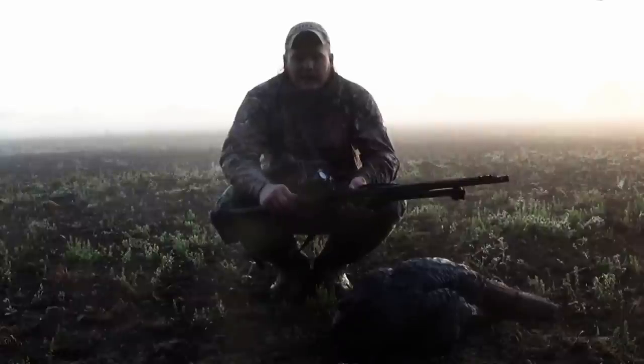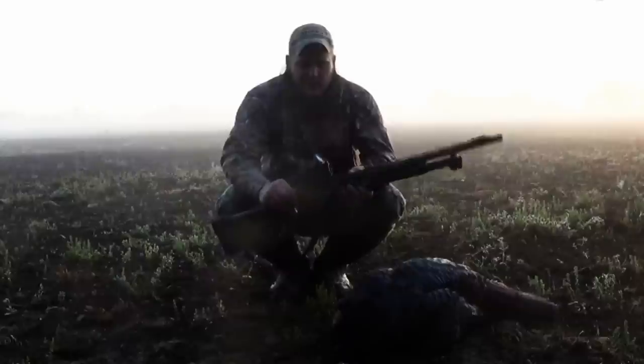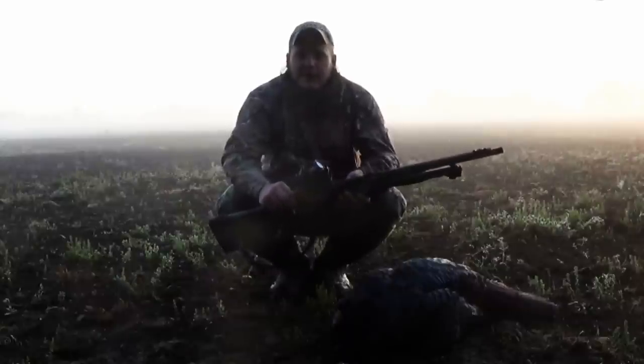Using the Avian X decoy. Turkeys weren't sure about it at first, and I'm not sure if that was a bearded hen that came in and brought all the rest of them right back to the decoy. For a little bit there, I thought it wasn't going to happen, but it turned out to be very exciting.